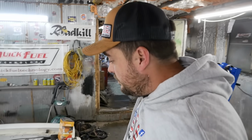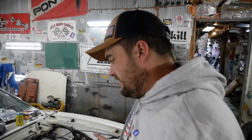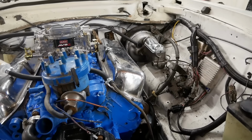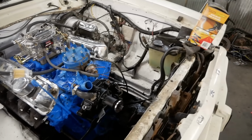Gorgeous. Gonna come out here today, try to wrap up some more on this thing. Hopefully have it running by the end of the day. Last night I just kind of piddled with it a little bit. Carb's on, fuel lines are routed. We're still gonna put our power steering pump on, so might have to move some stuff. Let's go ahead and start with accessories, get that on, try to get the radiator and all that stuff in.